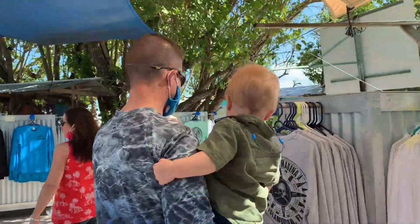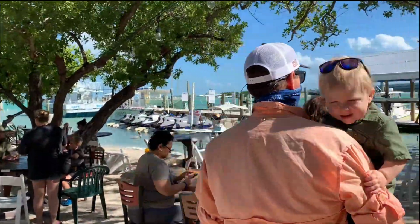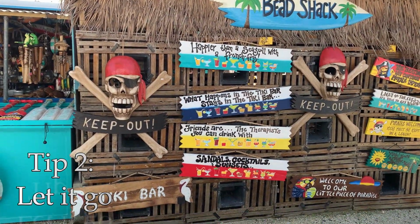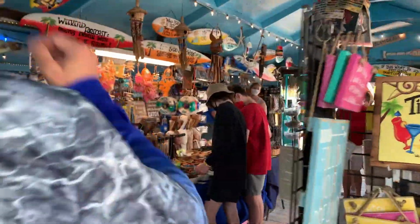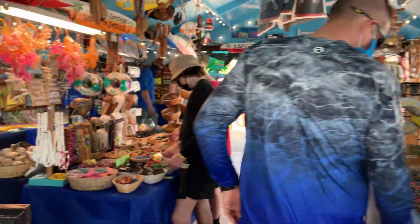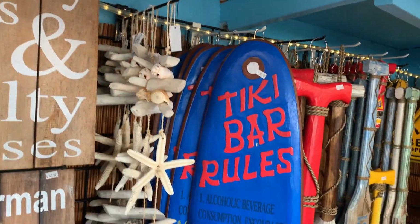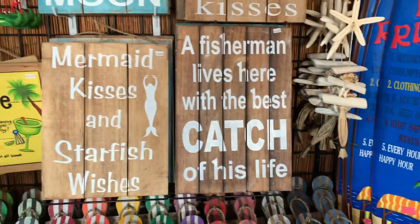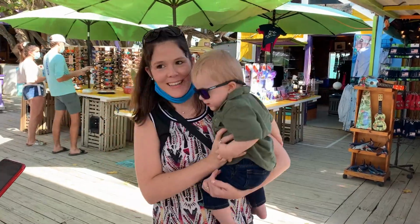While we check out the loot here at Robbie's, I wanted to share my second tip with you, and that is to kind of let things go a little bit. It's not a big deal if you get out of routine when you're on vacation. It's also not a big deal if your baby doesn't eat perfectly while you're on vacation. Lucas actually had his first French fries this week, and I'm actually really surprised that I allowed that to happen, but I did, and he's alive and back to eating healthy, just like he was before we ever went.